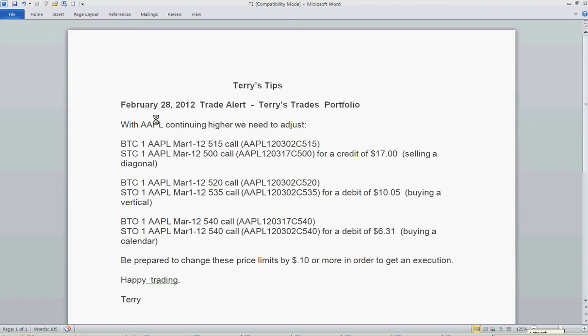So the first trade here is that we bought back the March 1 515 calls that we were short, and we sold one of our long positions, a March 12 500 call. In other words, eliminating one of our spreads. But since the one that we were selling was at such a lower strike than the ones we were buying back, we gained $1,700. So now we had some money to work with.